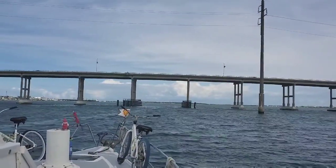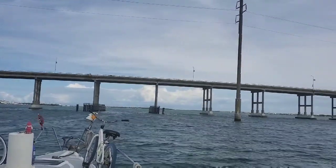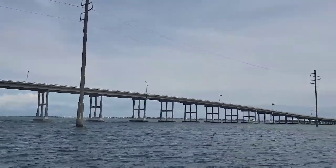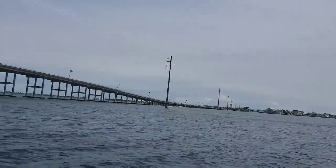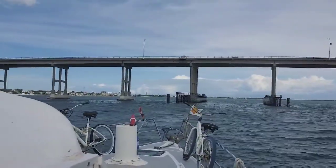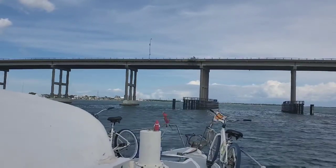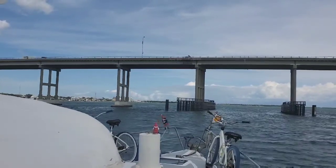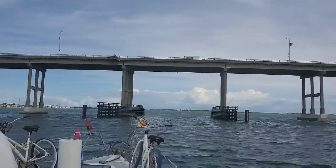All right, the wind is crazy out here. That's the Atlantic Beach Bridge. And over there is Atlantic Beach. And then over on the inside, coming up, is going to be Moorehead. Stopping for today. And I'm going to go back inside because it's too windy out here.